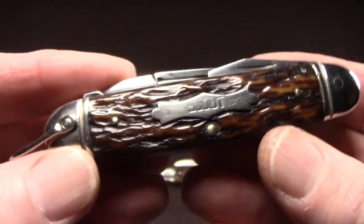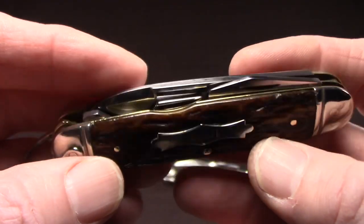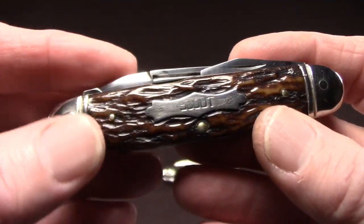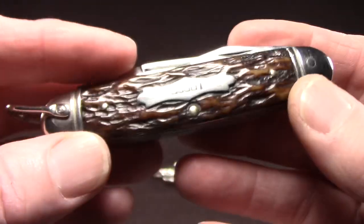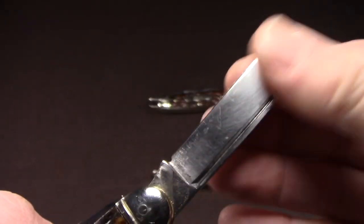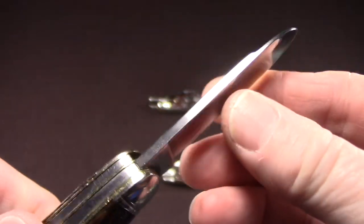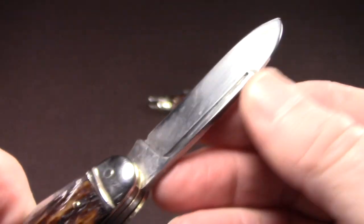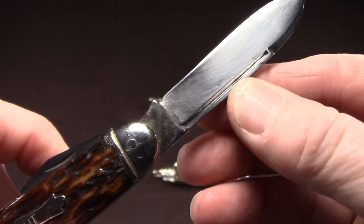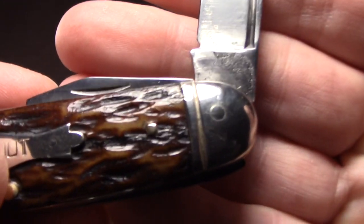It's so similar that for a while there I thought maybe it was made by Challenge. But I actually think it might be made by Utica or someone else like that. Let's just look at the main blade first. Exactly kind of the same thing, you know, long nail pull, thick blade, swedged. But that's not uncommon on these older knives. Challenge wasn't the only company that did that.